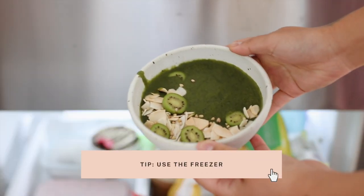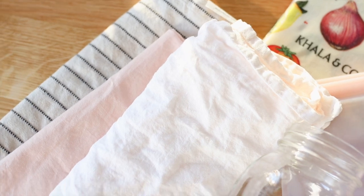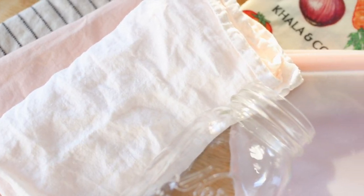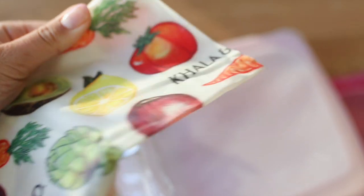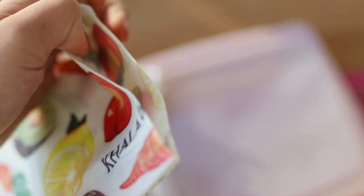And last but certainly not least, when you're storing things in the fridge, a great way to reduce waste is to use reusable items. So everything from mason jars, glass containers, leftover peanut butter jars, and stasher bags are some of my favorites, and I'll link some of those below for you.